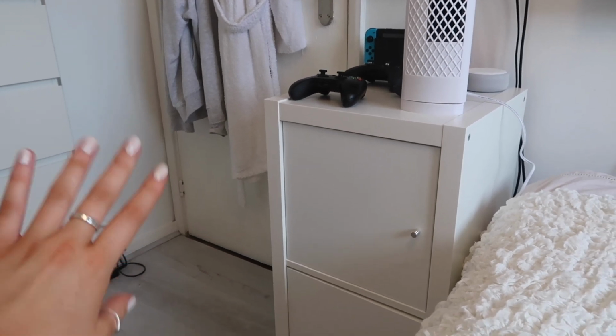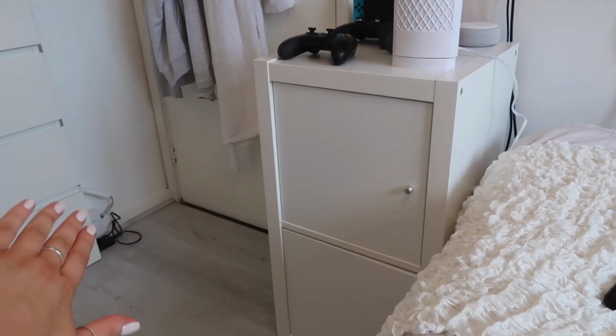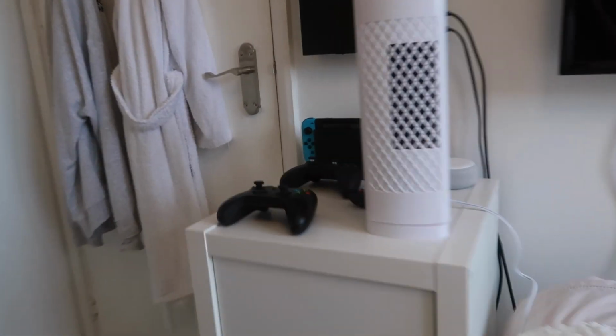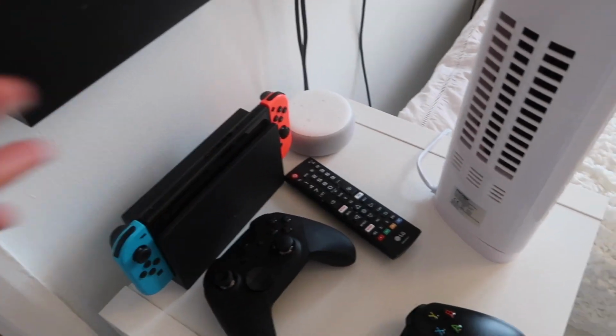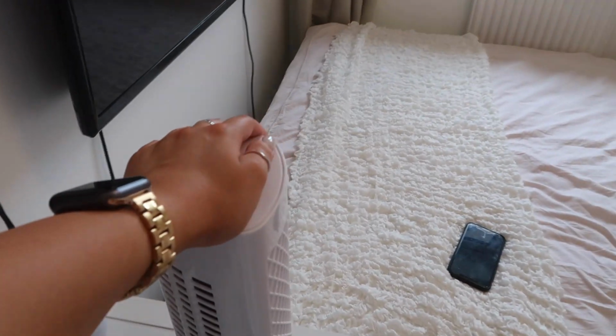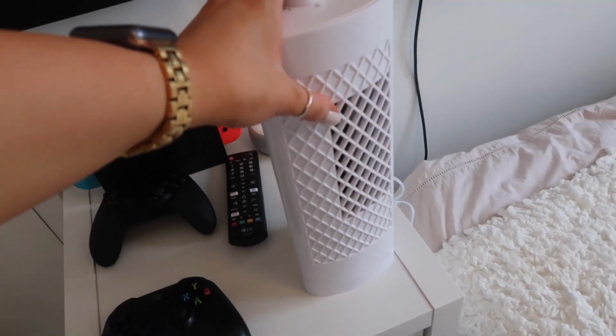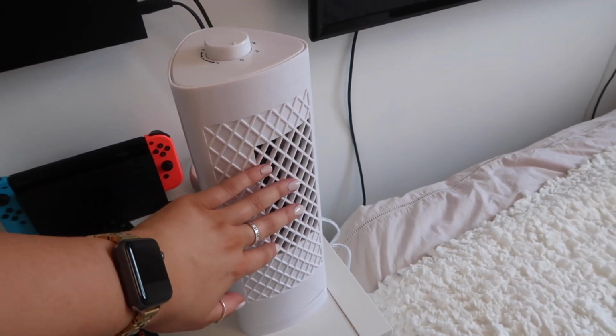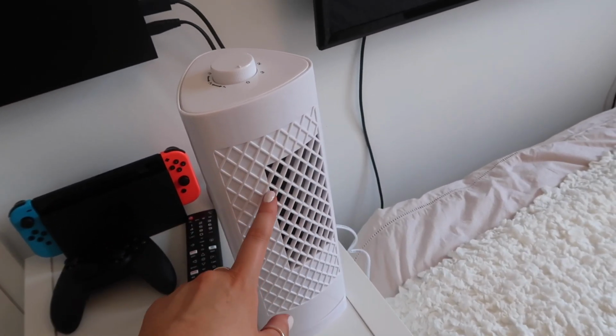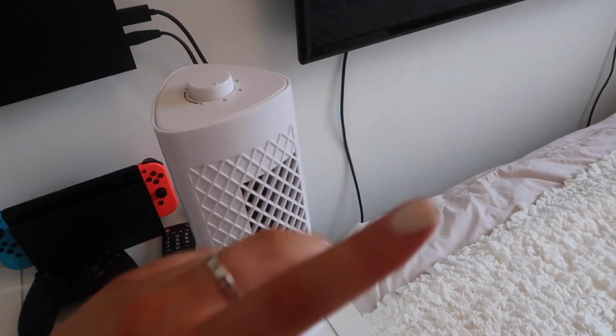This is probably the least aesthetically pleasing corner of the room, but again, one that is needed. So you can see all my plugs down there that I tie away just around the corner. And then here is the little setup we have for our tech bits. So I have my little tower fan. This is from Argos. I absolutely love this. I got this recently and it has really helped out with the hot nights. I can't explain how much better this is than a normal circular fan.